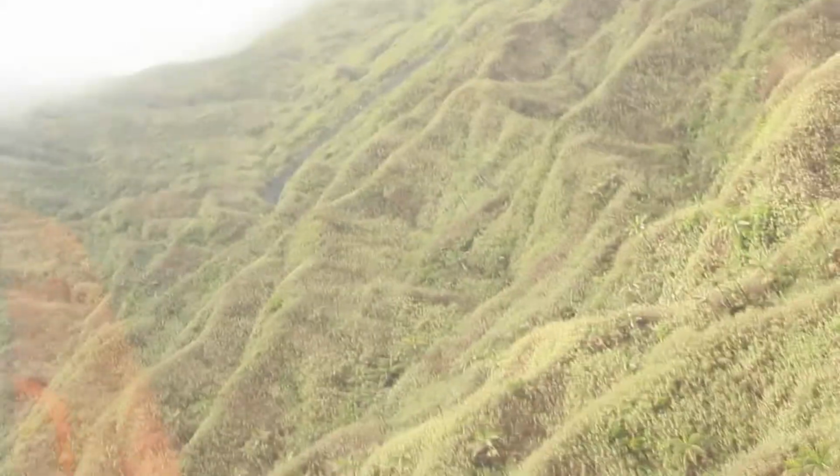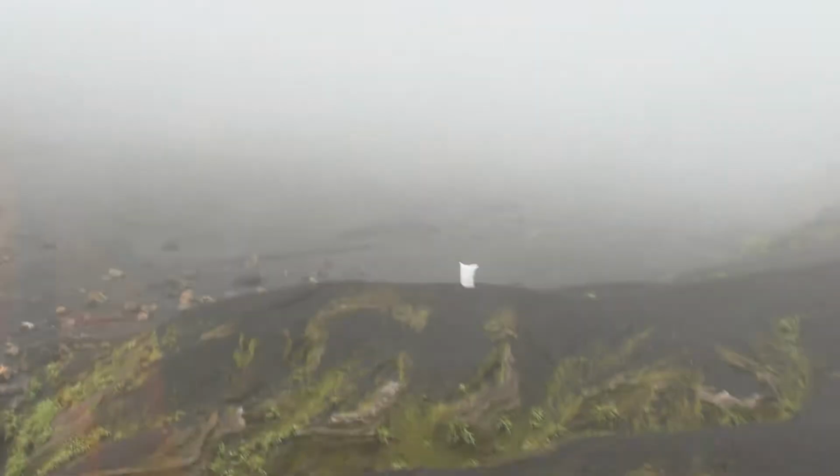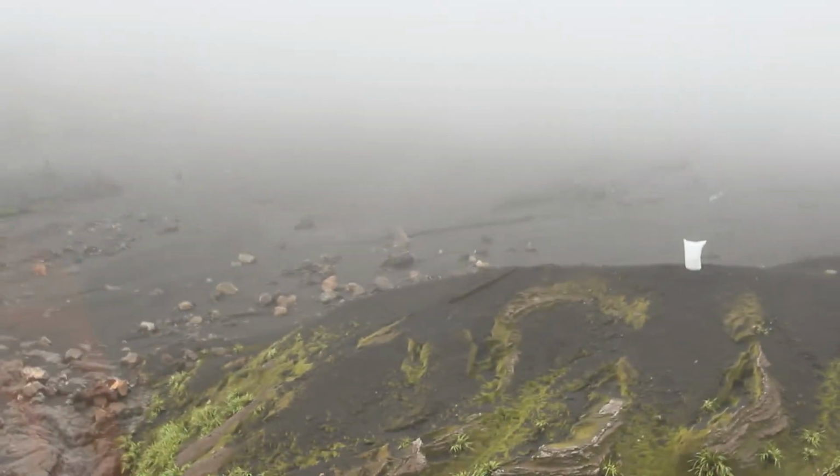As we approached Ambrym though, we could see that the cauldron was swathed in cloud and smoke, but our skilled pilot Andy Martin was determined to ensure that we managed to get safely to the top of Ambrym, and we did, approaching through a clear patch in the clouds, following some white markers and landing safely on the crater edge.